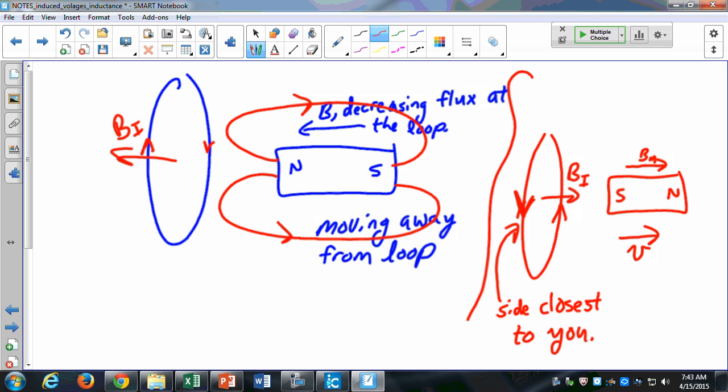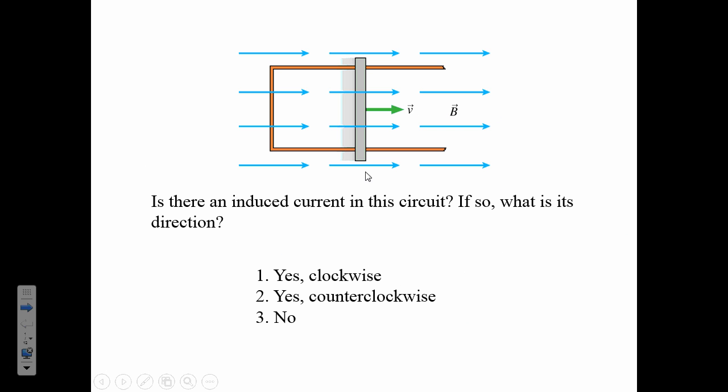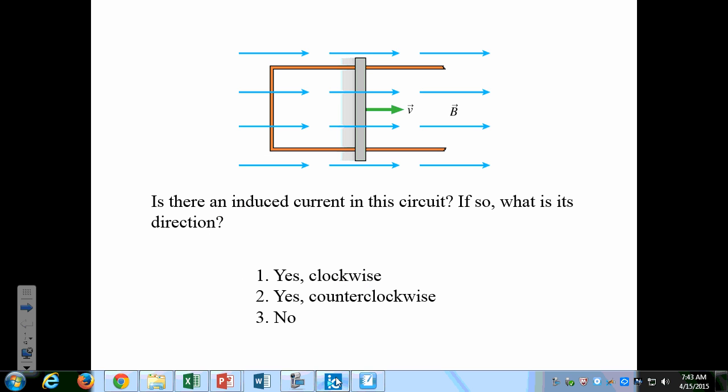Let's do a few clicker questions that sort of deal with this idea. All right, so is there an induced current in this circuit? If so, what is its direction? So what I have here is a magnetic field that is to the right, shown by the blue lines.